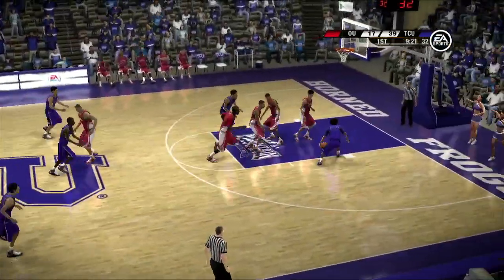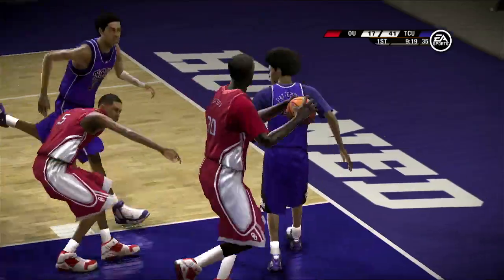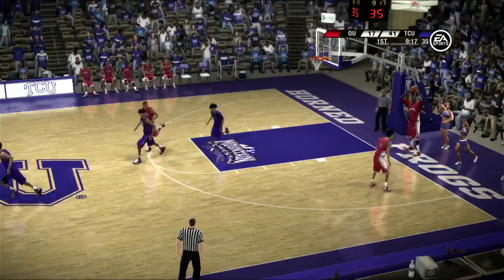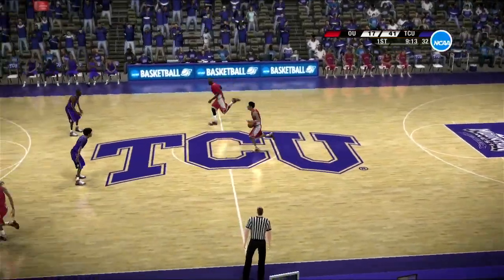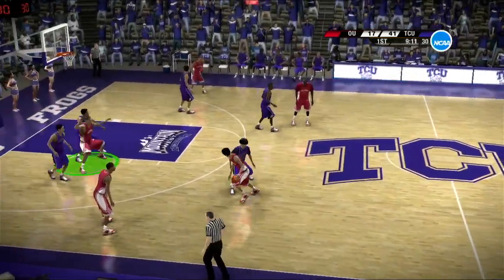They run it up into transition. Looking for contact. They're lighting it up from the field right now, Dick. They're in a dangerous rhythm, my friend. Dangerous. Dangerous for the defense if they keep it up.